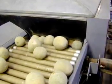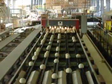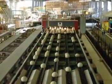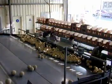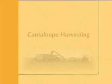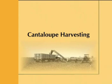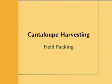Recognizing this concern, the only true shed pack operation in California has maintained a comprehensive food safety program for several years, verified by highly respected independent auditors. In order to appreciate the subtleties of the issue at hand, it is important to understand the two methods of packing currently employed in California: field packing and shed packing.